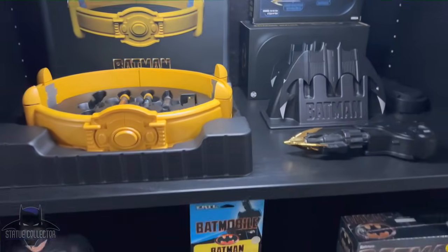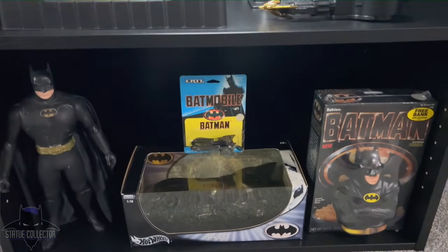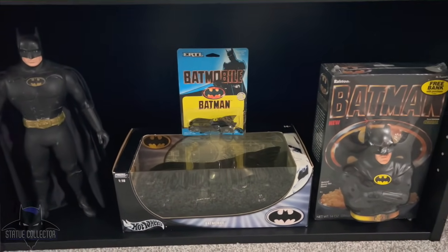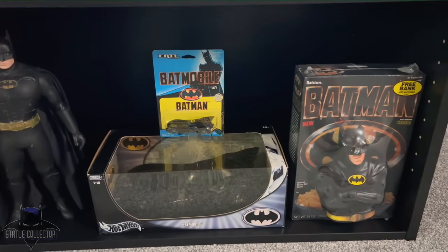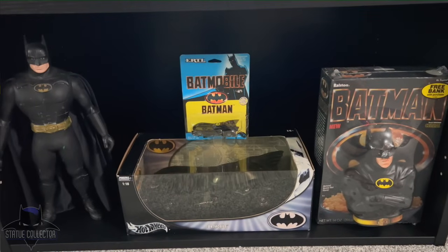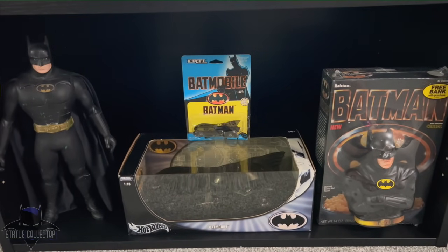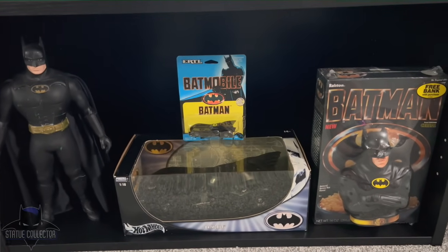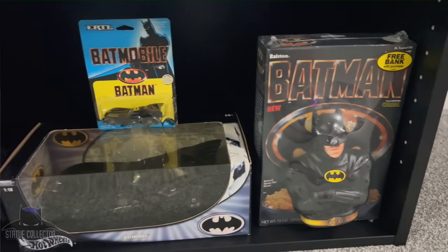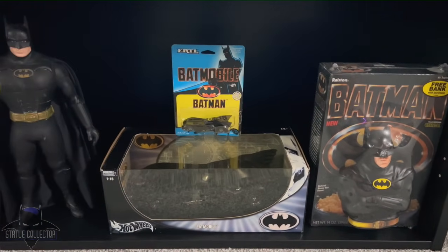It's pretty cool. And then down here below, just some more '89 memorabilia. On the right there, we've got the Batman cereal that came out as part of the marketing campaign. I'm 35, and that cereal's got to be about 34 years old, and it's still in the original packaging, so that's pretty cool. My stepfather got that for me at a flea market not so long ago.